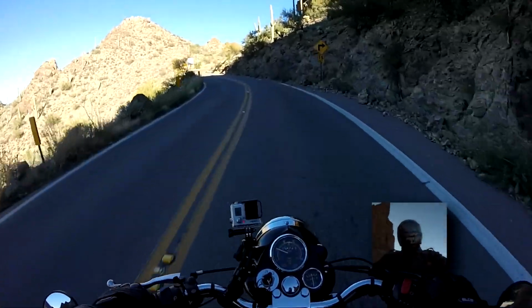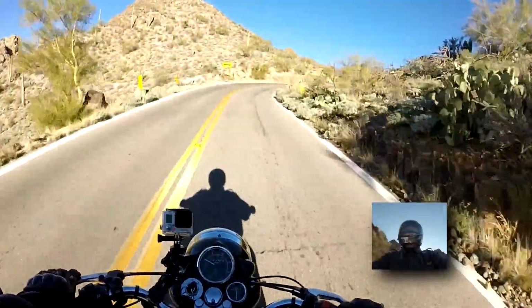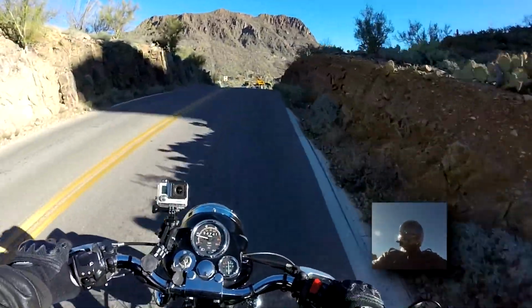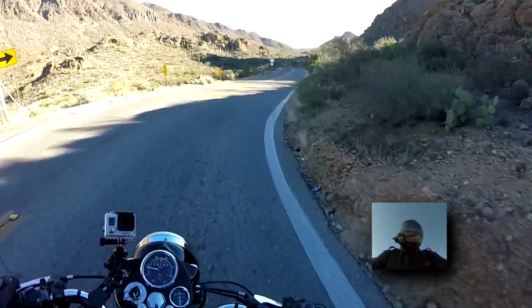Okay, so right up here is the hairpin turn, and this is where a lot of motorcycles get clipped coming from this direction. So I'm going to track to the inside, even though it's this weird increasing grade here. There we go. Excellent. Alright, that was beautiful.